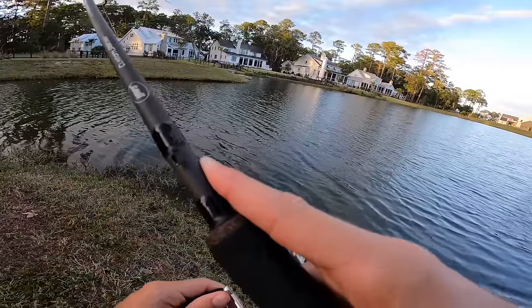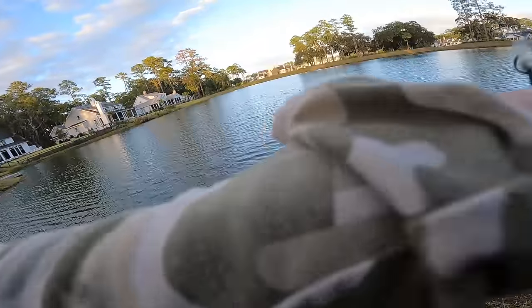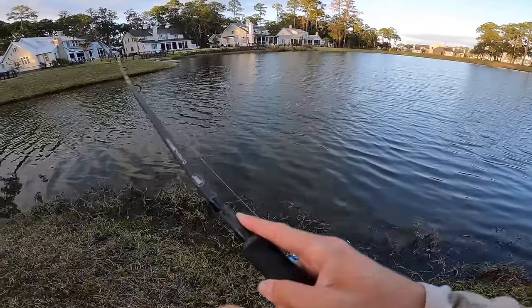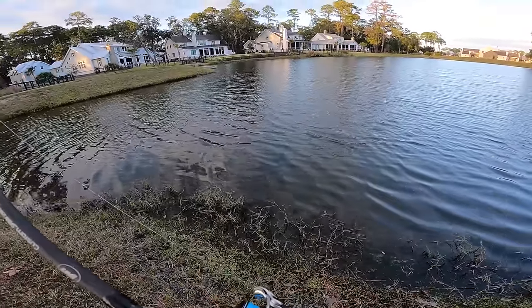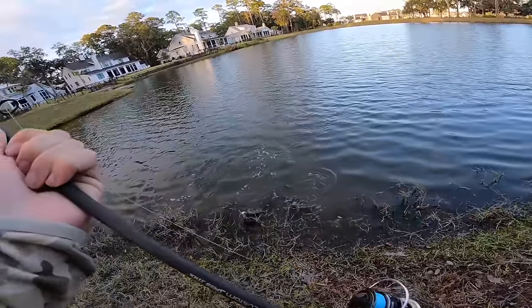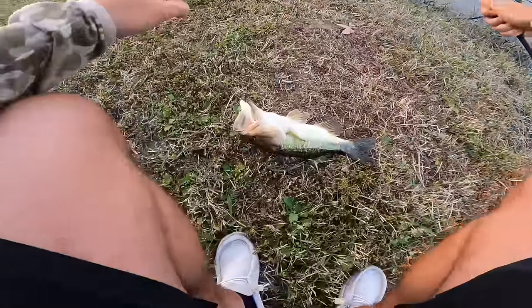Dude, let's go. Uh-oh, this is something different too. And it feels large. 100% not a bass. Yeah, it is a bass, and it's a freaking nice one. No way. No way, man. Let's go. Look at that thing. He ain't even that big. He's like 2 pounds. Nice fish, though.